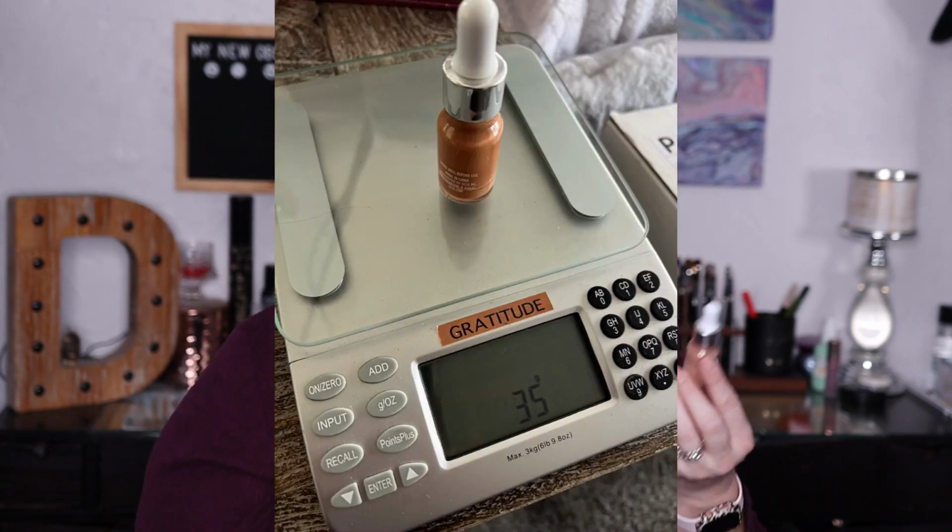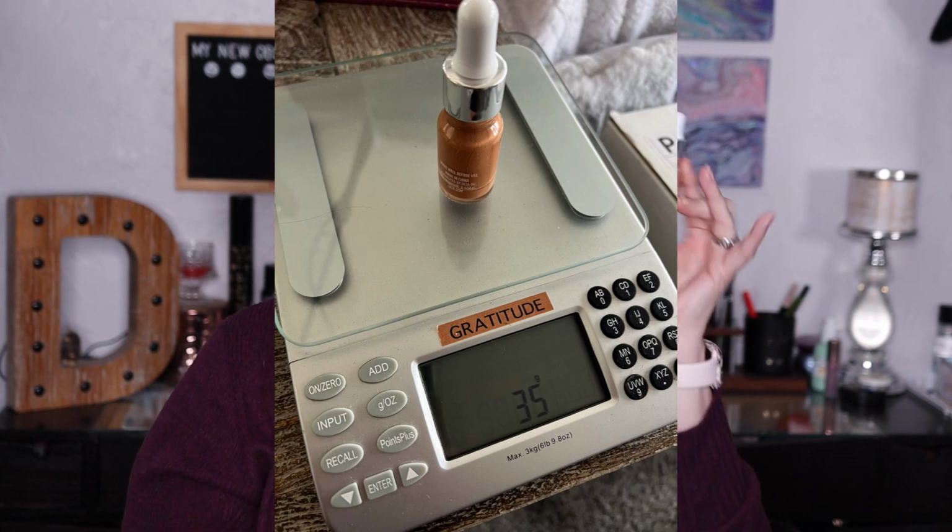And I do think that we could have it used up probably by the end of next month, if that's how long it takes me to get to where I need to with that Zoeva foundation. I don't use very much of this when I do use it, which is why it's lasted forever in my collection, but I'm excited to potentially make movement of that out of my collection as well. And that is a product that lives in my inventory as well.